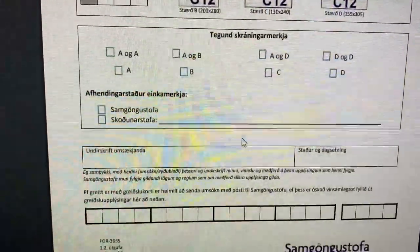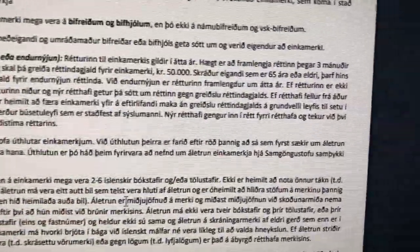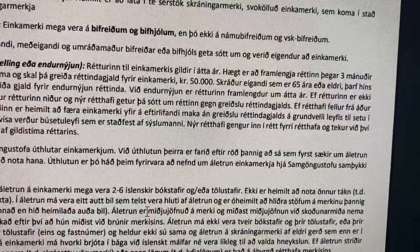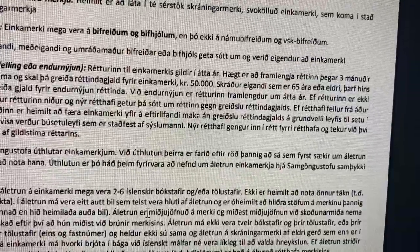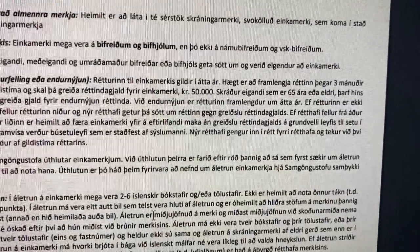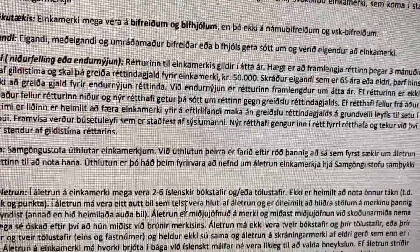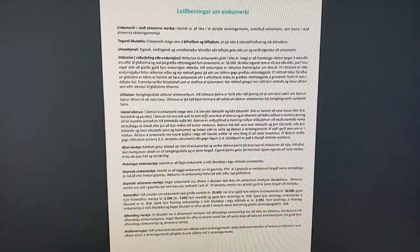And so the total cost for the license plate is 50,000 Icelandic kroner, which is about $385. And it's yours for 8 years. And you can renew your license plate after 8 years if you want. If you're over 65 years old, the license plate is yours for free, of course. What else? We do everything for old people.